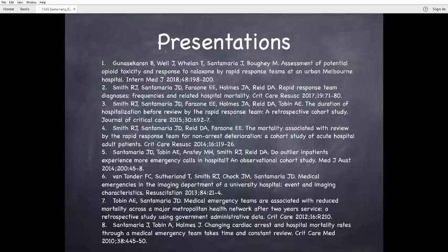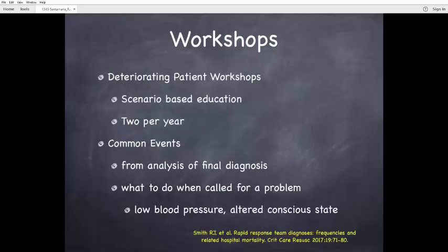As I said, we've used it for lots of presentations and publications. It's useful because you have to keep analysing the data if you're going to get some value from it. Our staff also run deteriorating patient workshops. These are scenario-based education, a couple of these a year.